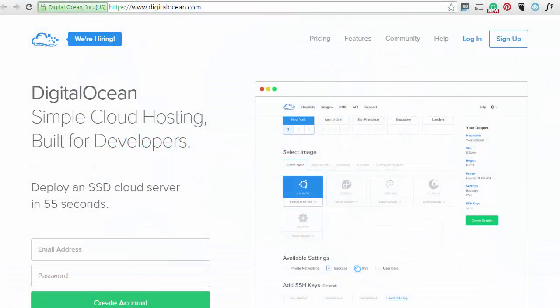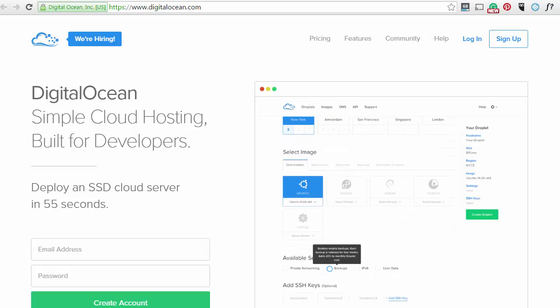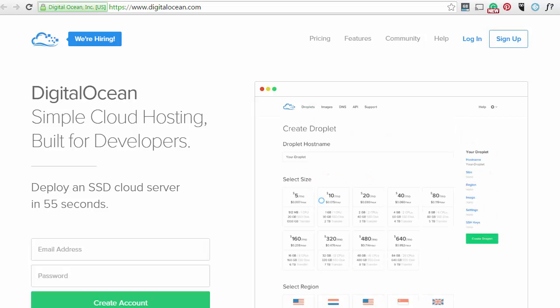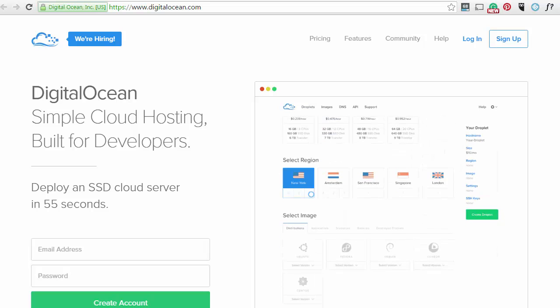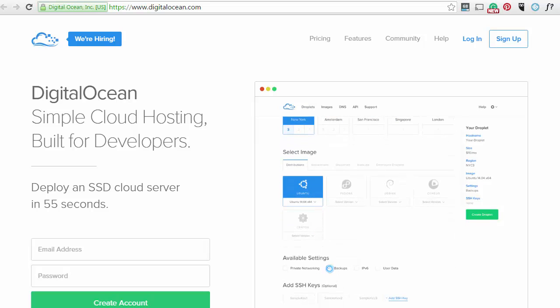Here's an idea for all those tech lovers out there. If you love all things tech and you can write technical articles, then try writing for a site like DigitalOcean. DigitalOcean provides cloud-based hosting for developers, and typically they use Linux servers. So if you know the Linux operating system and could write a little bit about it, well, you could get paid. Let's see how.